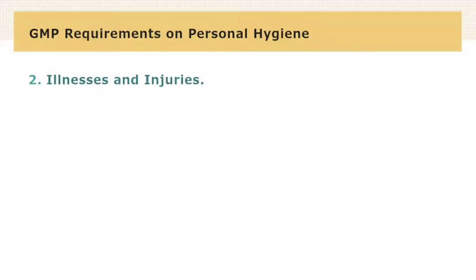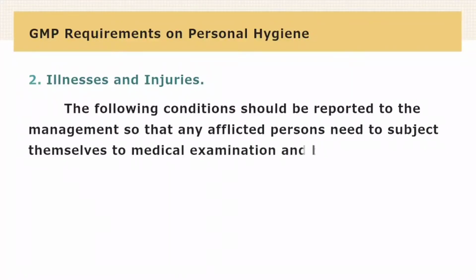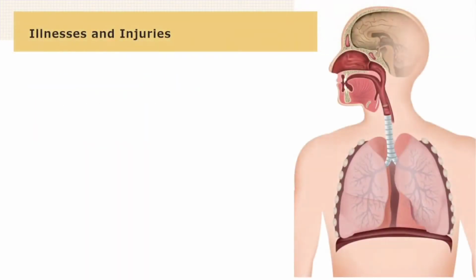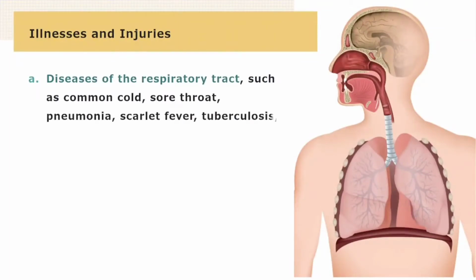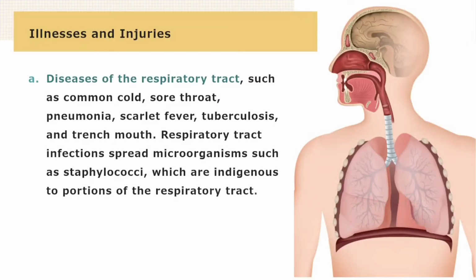Second one is illnesses and injuries. The following conditions should be reported to the management so that any afflicted persons need to subject themselves to medical examination and be excluded from handling food. So these are the illnesses and injuries. First one is diseases of the respiratory tract, such as common cold, sore throat, pneumonia, scarlet fever, tuberculosis, and trench mouth. Respiratory tract infections spread microorganisms such as staphylococci, which are indigenous to the upper portions of the respiratory tract.